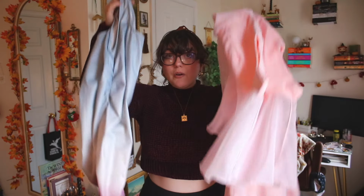Okay, my friends. So I thrifted these two dresses last week, and before we get into the construction, let's flash back to last week when I actually picked these up at the thrift.